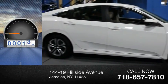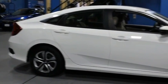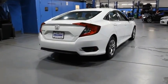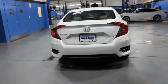This vehicle has less than 20,000 miles. Honda Civic. Practical, awesome gas mileage, and incredibly reliable. Your new ride is just a phone call away.